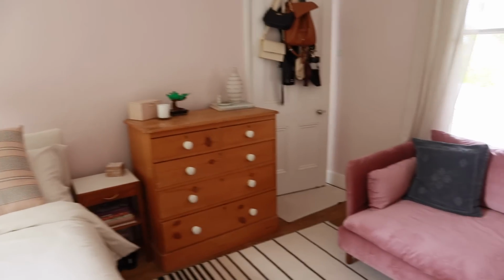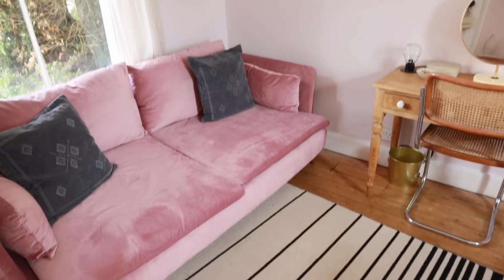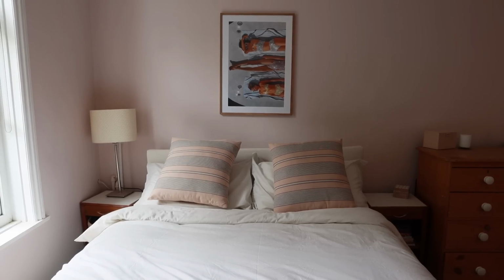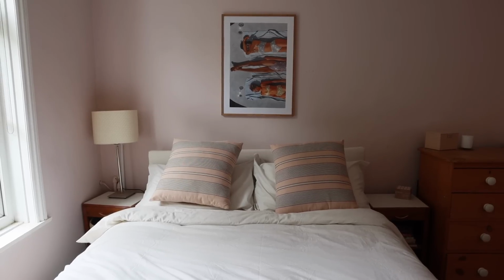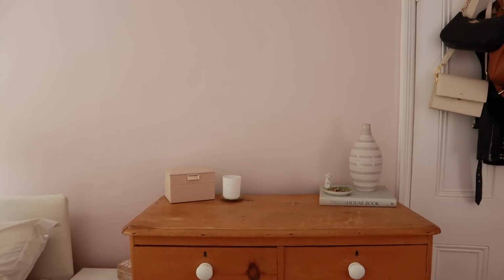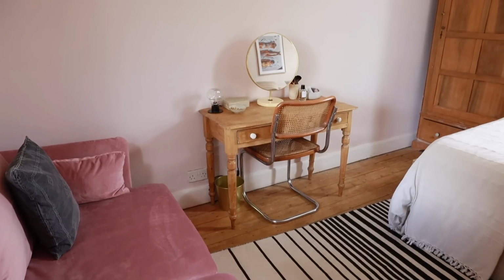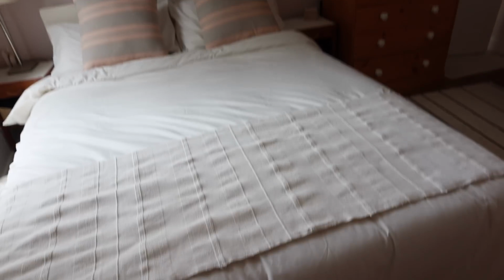I will be back. So that's it. These are my 4 walls that represent home right now while I'm in this transition period. Hopefully things will be changing soon and I will be able to find an apartment or a home of my own, but I'm still in the process of working it out.